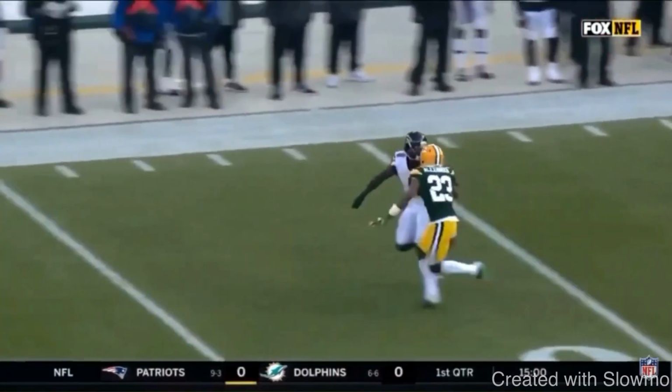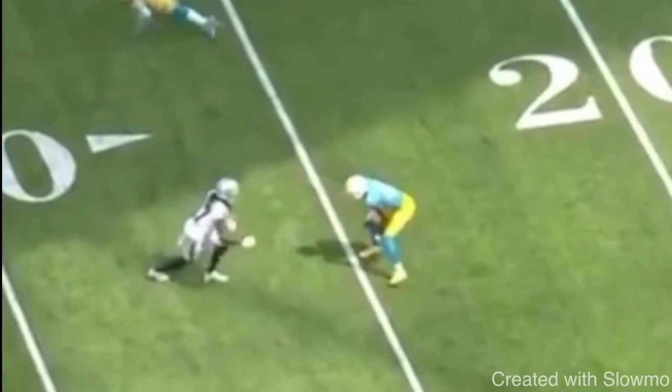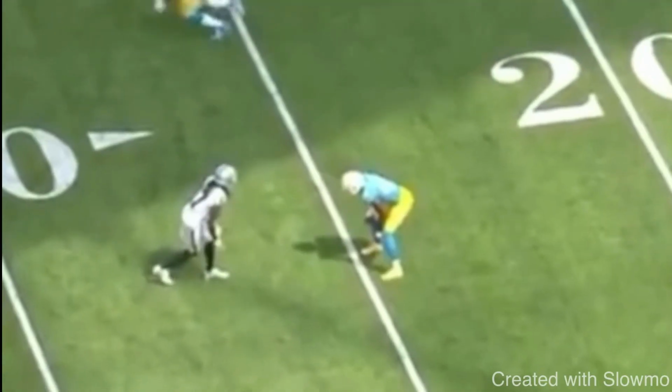Again, I show you this, fellas, because against talented guys, we're not going to have that much space, but we still have to be able to finish. Okay, so the next thing I want to talk about, going up against a talented DB.